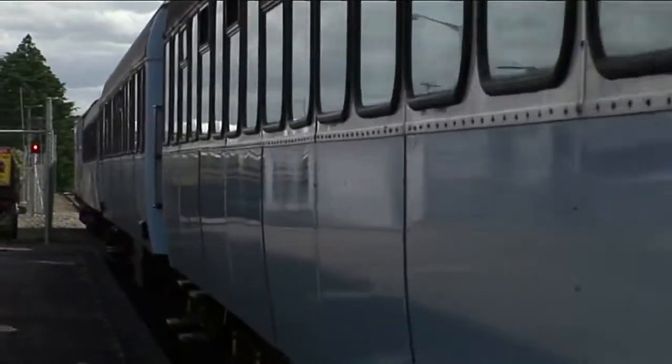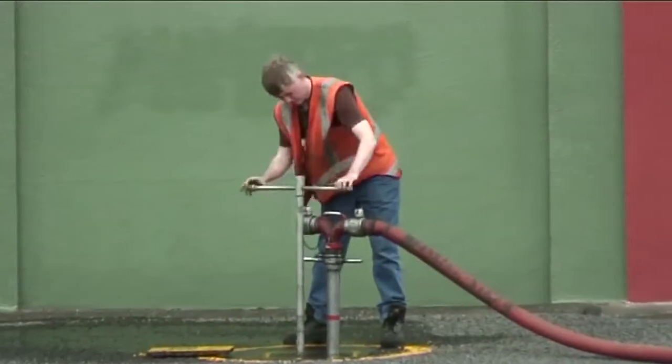We're about to stop at Dannevirke, which is at the southern extremity of the Hawke's Bay region, to once again top up the locomotive tender with water.